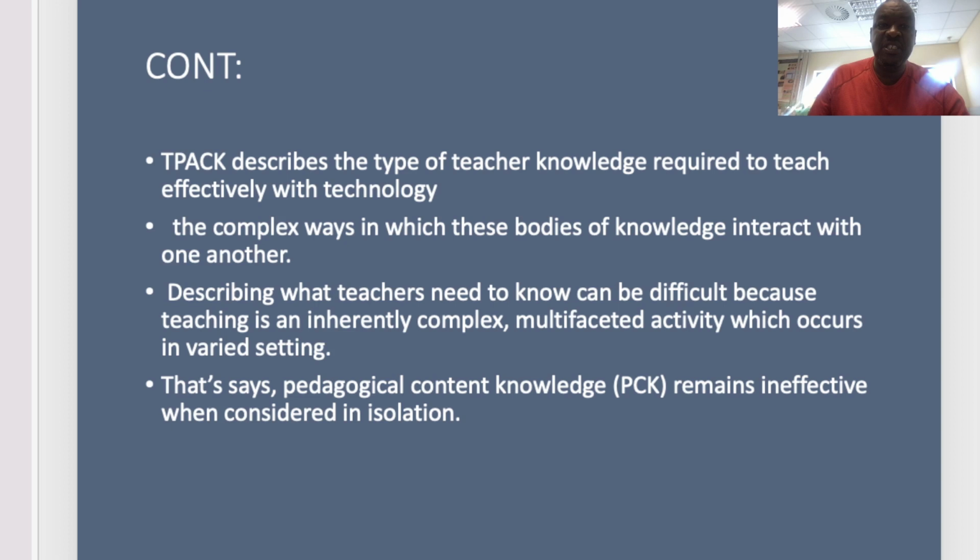TPACK describes the type of teacher knowledge required to teach effectively with technology. What are the teacher knowledge that are required to teach effectively with technology? The complex ways in which these bodies of knowledge interact with one another. Describing what teachers need to know can be difficult because teaching is an inherently complex, multifaceted activity which occurs in varied settings. That says pedagogy content knowledge remains ineffective when considered in isolation.